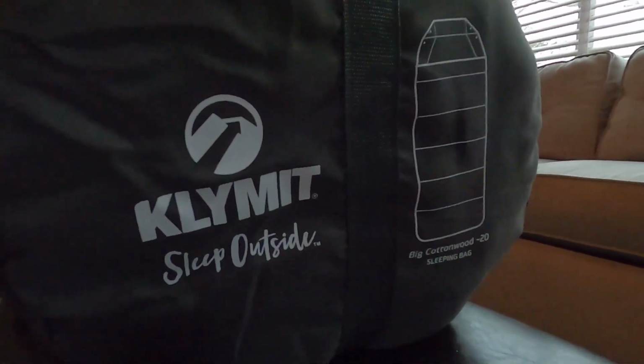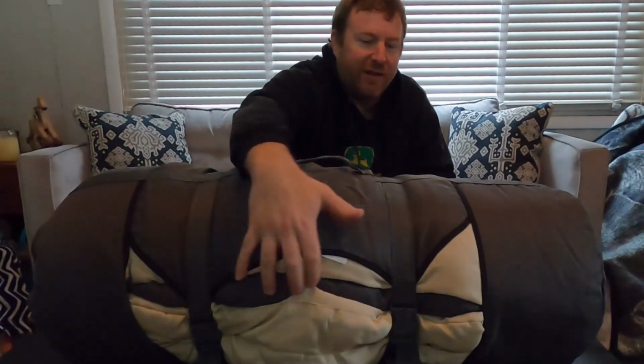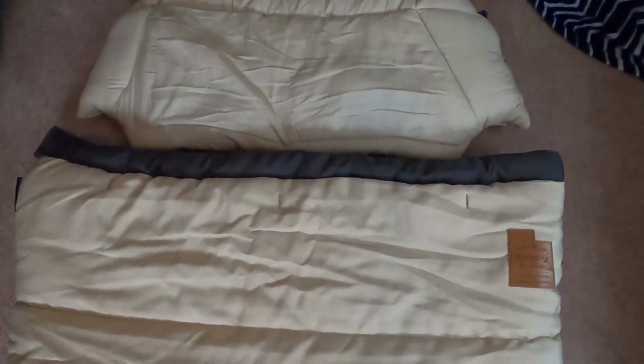This is the Climate Big Cottonwood -20 sleeping bag. It comes in its own little weird carrying case. You can see it's kind of open here on the sides. This thing is huge. It's 80 by 38. It weighs about 18 pounds, but I can tell you, she's comfy.